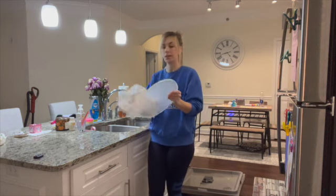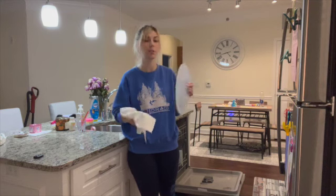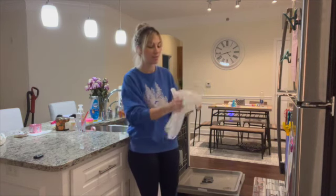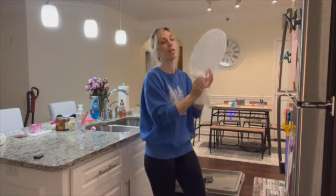And these, I just kind of like to rinse. Don't like to put the lids to the bowls in the dishwasher. They will bend. Sometimes they will melt. So, there you go.